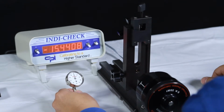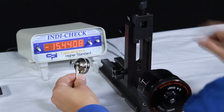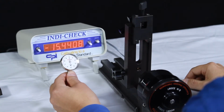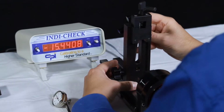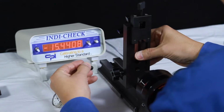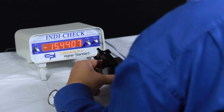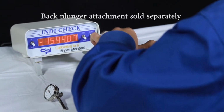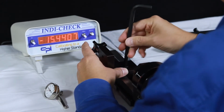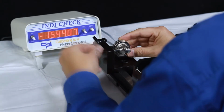Okay, and finally, when we look at test indicators, there is one other style that we need to consider, and it's called a back plunger type, which is a style like this one, where you've got the plunger in the back of the indicator. So we cannot use this upright fixture. We have another fixture that we use for these style indicators. So what we'll do is we'll simply remove the upright and take it completely off the Indi-Check fixture, like this, and we will now put what we will call the back plunger fixture on the Indi-Check in the place where the upright was. And that's just a simple process of taking out the set screw and lifting up the upright, and then placing the indicator into the fixture.